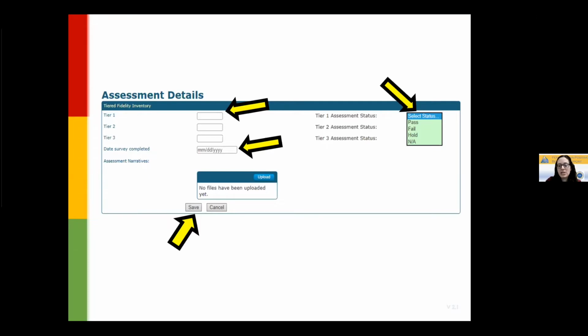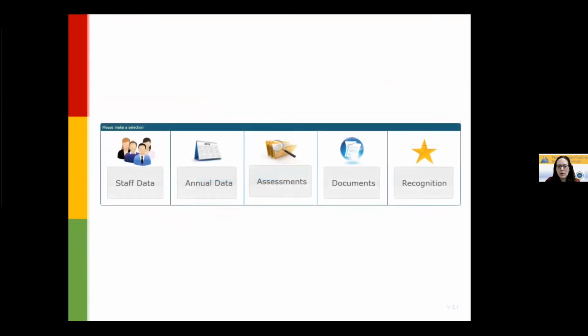There's also a question in the chat about, are we completing walkthroughs this year? So the TFI requires you to complete a walkthrough for certain items to be scored, as you likely know. So yes, walkthroughs are required this year. We're going to get into more detail about the walkthroughs and some options for you, but walkthroughs will be submitted in the documents tab. So the assessments tab is where you submit the scores themselves for the TFI for tier 1, and if you need it, tier 2, and then also if you need it, tier 3. The walkthrough itself goes into documents.